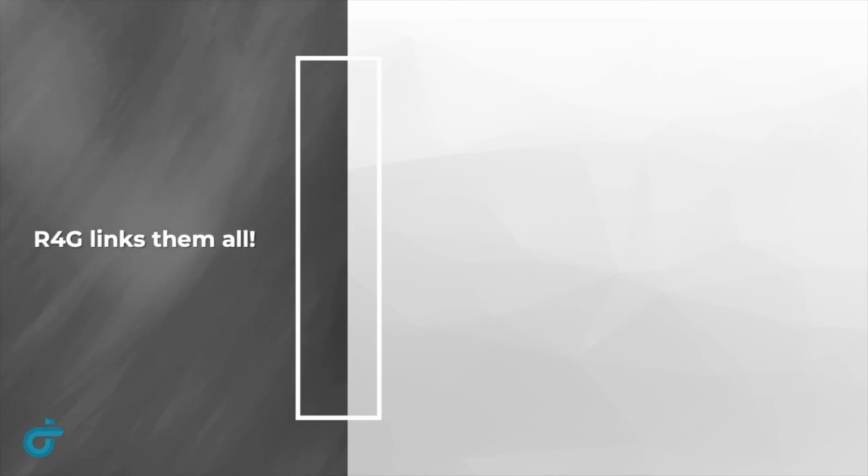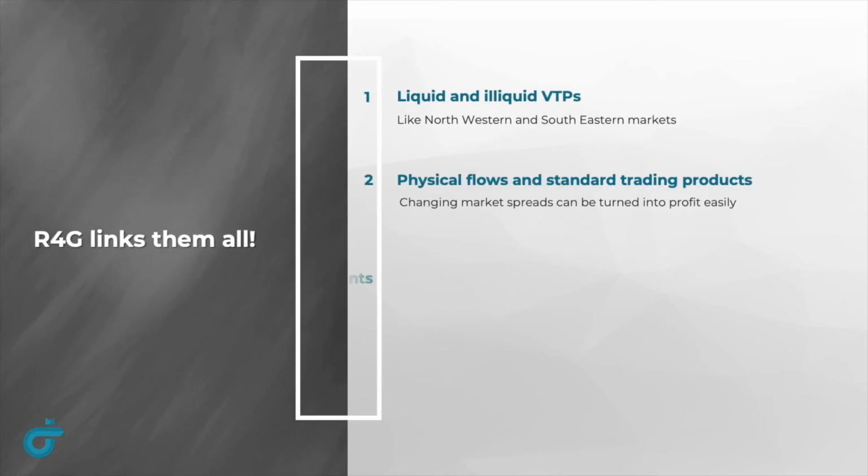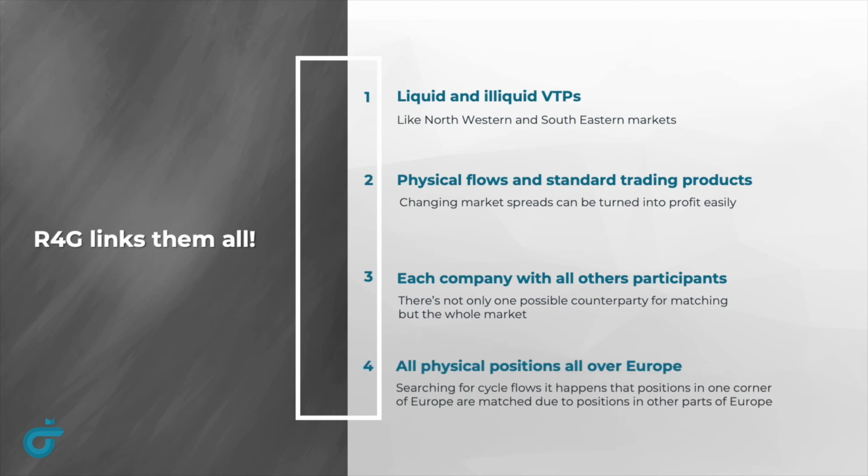But this is not the only link provided by Route4Gas. Seeing that especially Eastern and Southeastern Europe is suffering due to lack of liquidity, Route4Gas couples the liquid and illiquid gas markets using location swaps as an instrument. Furthermore, physical flows and standard trading products are linked to allow heavily changing market spreads to be turned into profit.